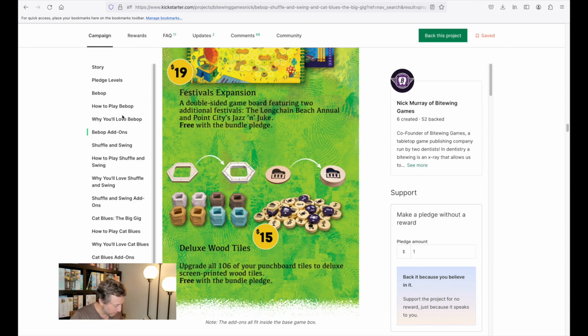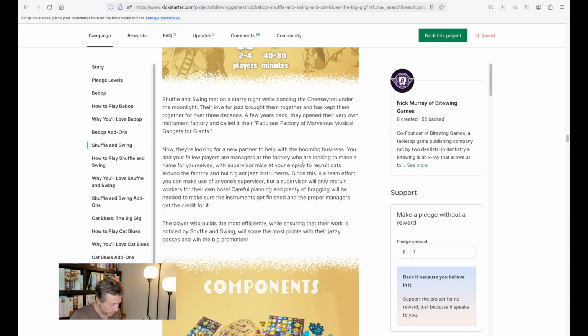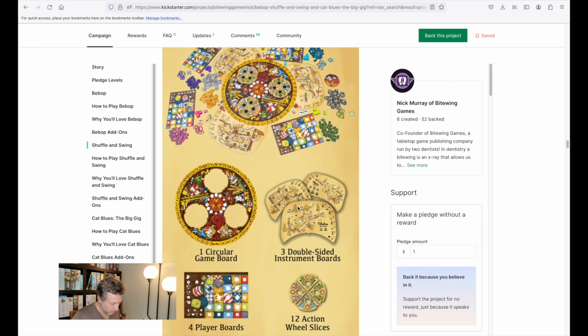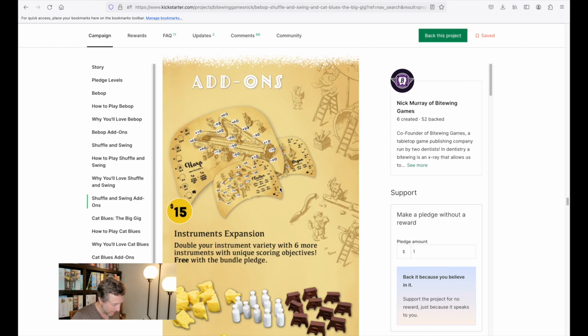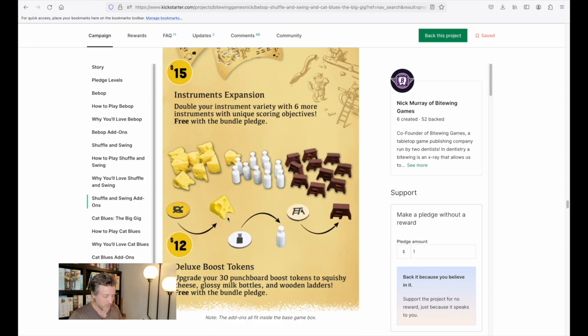The other game from Robert is called Shuffle and Swing. I think this one looks really cool too. Let's just go down and look at the components. This is the kind of the most Euro-y looking one of the group. And if we scroll down a little bit further, let's see the Shuffle and Swing add-ons. We've got these extra boards here for the Instruments expansion, and then again, deluxe tokens. Upgrade your 30 punchboard boost tokens to squishy cheese, glossy milk bottles, and wooden ladders.